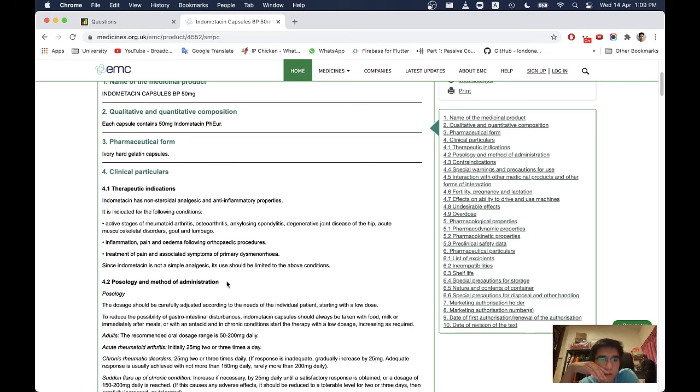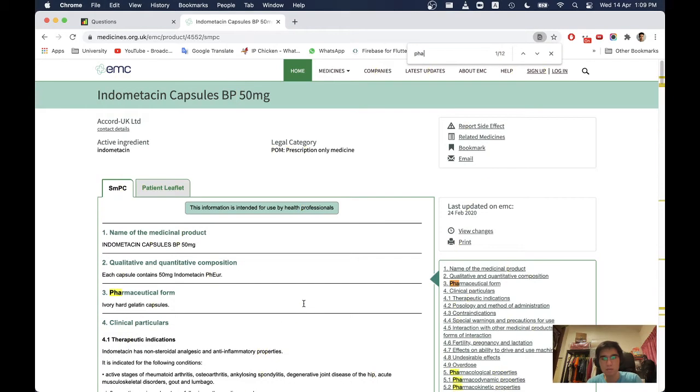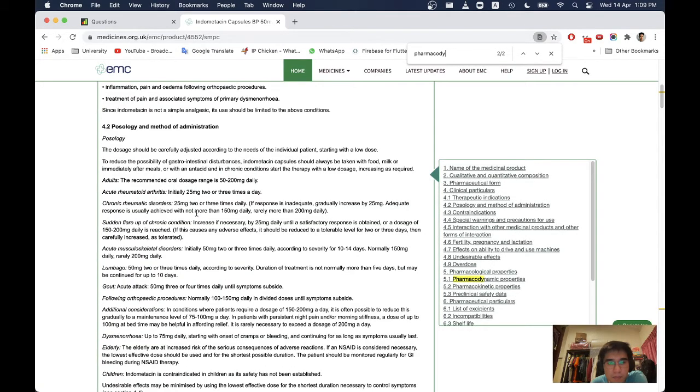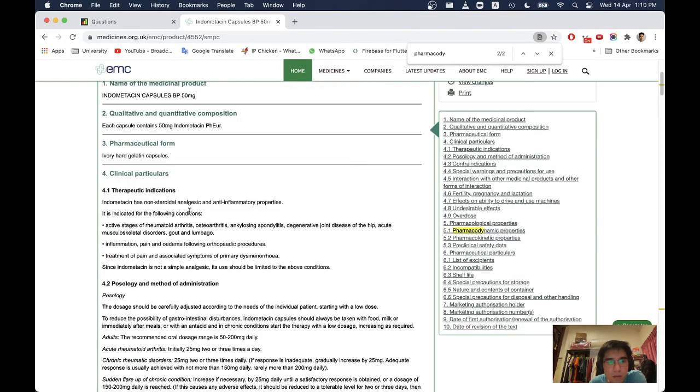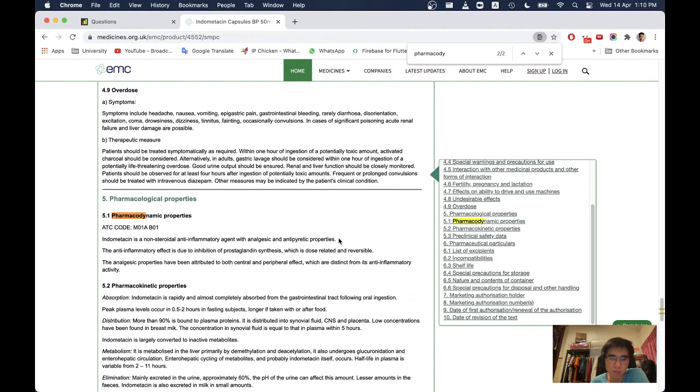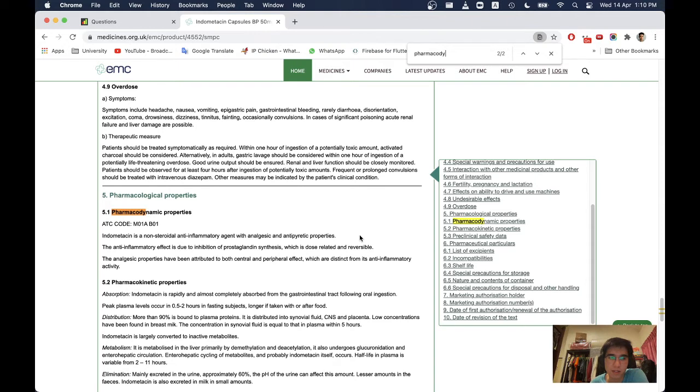So it has NSAID properties. However, it's not a simple analgesic. Indomethacin is a non-steroidal anti-inflammatory agent with analgesic and antipyretic properties. What did they say in the beginning? Since it's not a simple analgesic. Why is it not a simple analgesic? The anti-inflammatory effect is due to inhibition of prostaglandin synthesis, which is dose-related and reversible. The analgesic properties have been attributed to both central and peripheral effects, which are distinct from its anti-inflammatory activity.